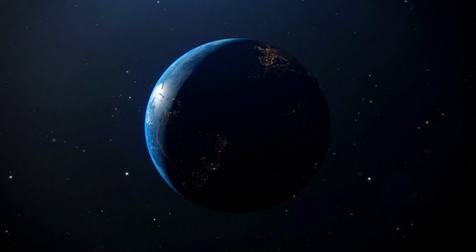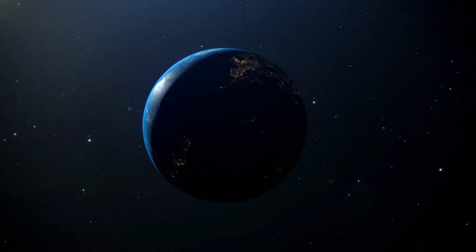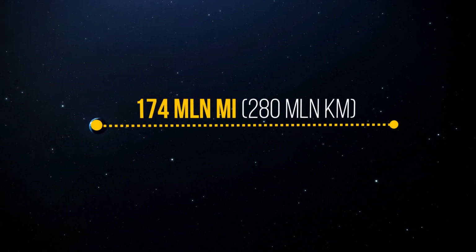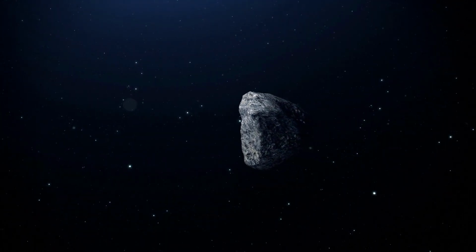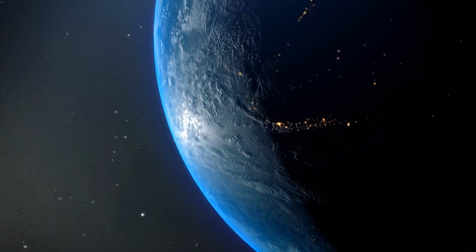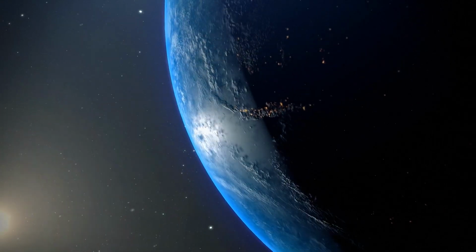But calm down, no need to panic yet. By 2070, the meteorite will be almost 174 million miles away from us. It still has a very long journey ahead of it, so we're safe for at least 100 years, or even more. Besides, our planet has survived something even worse.